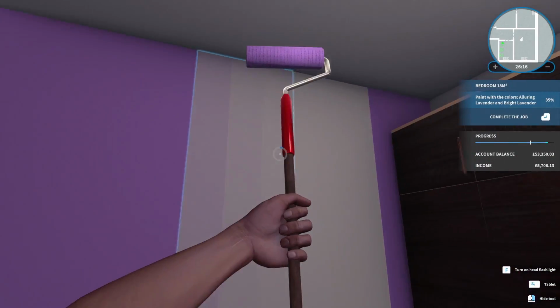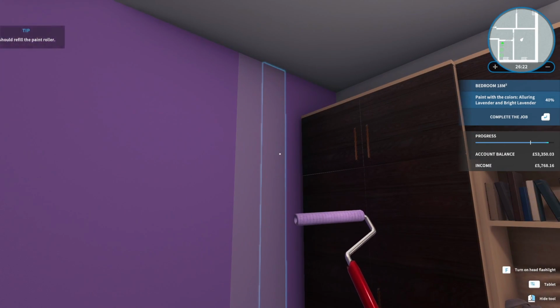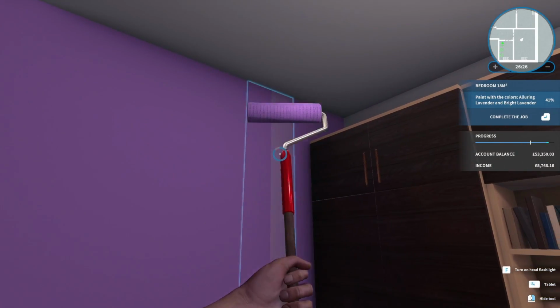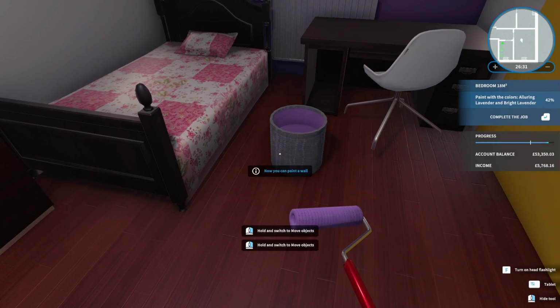Yeah, I've definitely got a lot of this paint actually. Maybe we'll do three walls this color. I've definitely got far too much. I was only going to do two. You could probably do this whole room this one color. See what we can do around this window.